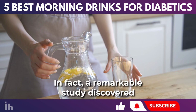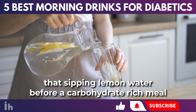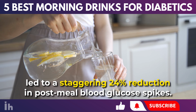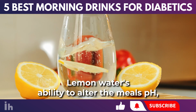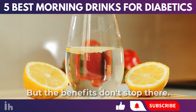In fact, a remarkable study discovered that sipping lemon water before a carbohydrate-rich meal led to a staggering 24% reduction in post-meal blood glucose spikes. The secret? Lemon water's ability to alter the meal's pH, slowing down starch digestion. But the benefits don't stop there.